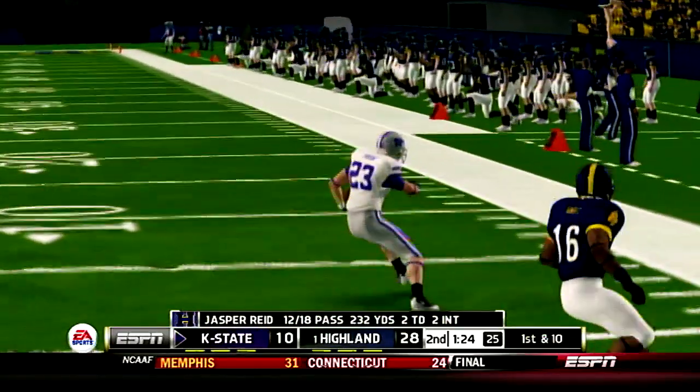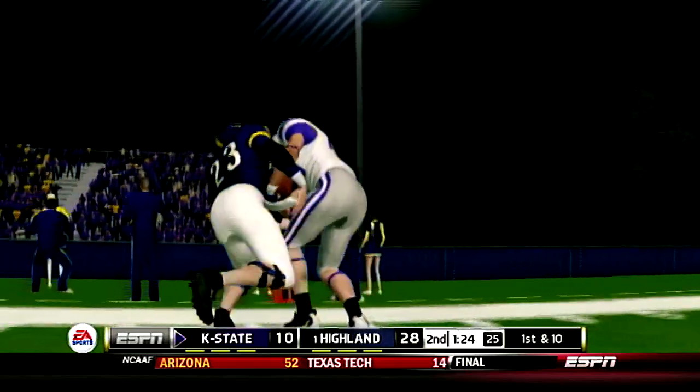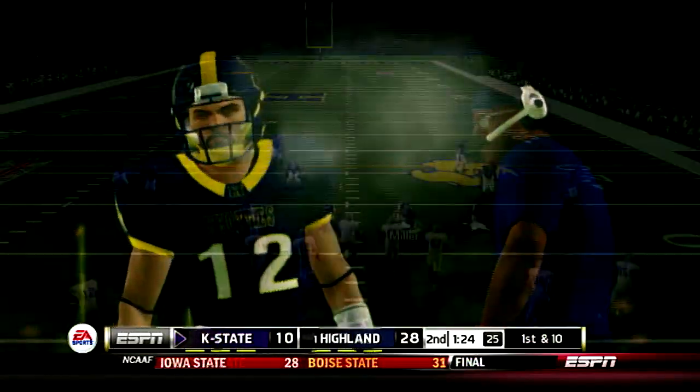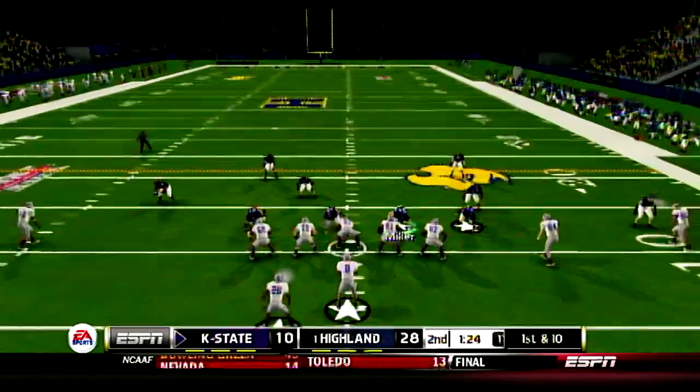Nice interception there from him as he's able to read the quarterback's eyes and know who exactly he's throwing to that time around. And, of course, it was to Ramirez. So that one Reed's going to have to eat it. See there talking to his coach about the blunder on that play.